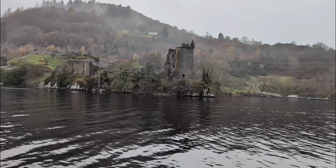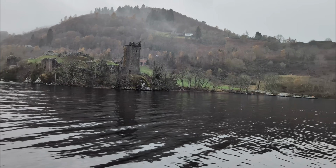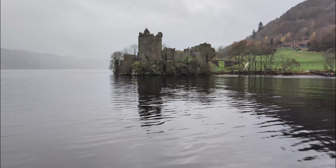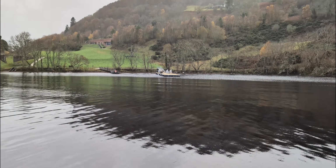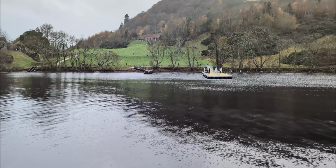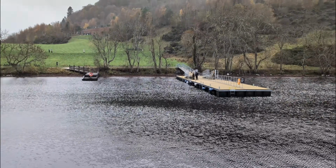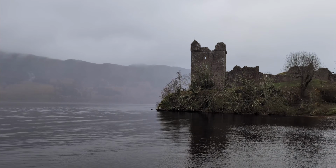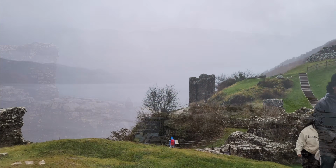And here we have our final port of call, Urquhart Castle, a 16th century former fortress. These ruins have a spectacular view, and I'd love to revisit here on a summer's day, as I'm sure the vista would be even more stunning.